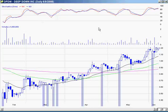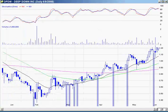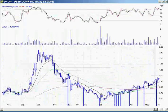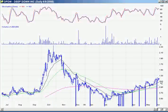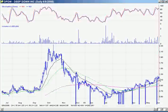Take a look at this. We're going to zoom out of this. And just look at this chart. We had a big move back in October and went right up to about $2.30. We pulled all the way back down to 50 cents, and since September, it's just been grinding up. What are we at right here? Closed today at $1.20. This thing probably has another 20 to 50 cent move in it.